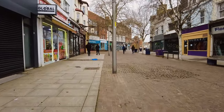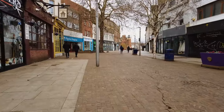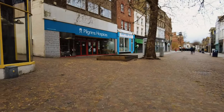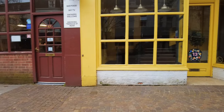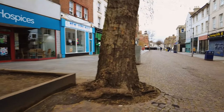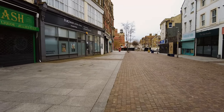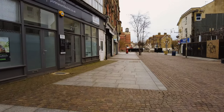So there's quite a mix of old and new shops here. Your standard shopping centre type of shops, and also some quite independent shops. The Lord Morris. The mini pool table. An old pine mash shop.